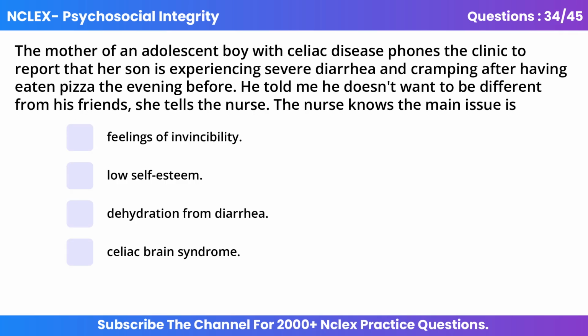Question 34. The mother of an adolescent boy with celiac disease phones the clinic to report that her son is experiencing severe diarrhea and cramping after having eaten pizza the evening before. "He told me he doesn't want to be different from his friends," she tells the nurse. The nurse knows the main issue is B. Low self-esteem.